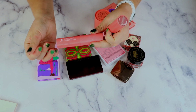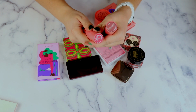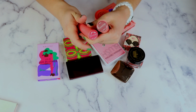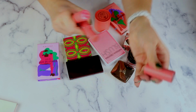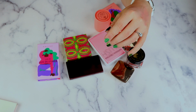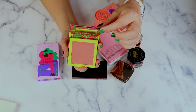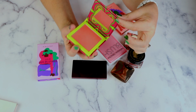Let's see, these are two blush sticks from ColourPop. I'm gonna keep both of these. I think that these are really nice. I keep forgetting to use them, unfortunately, but they are really, really nice, both of them. So I'm gonna go ahead and keep those. I'm also going to keep my Serafina blush by Juvia's Place. This is one of my favorite blushes. I love this.